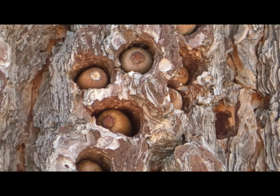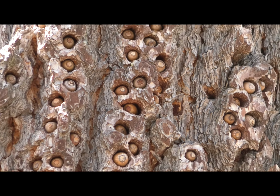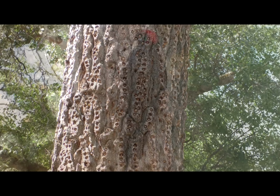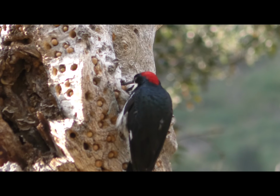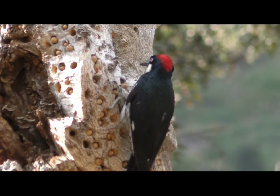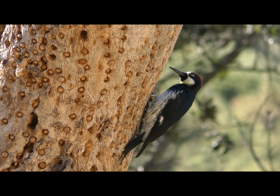So what makes acorn woodpeckers unique? Let's start with their storing of acorns in a large collection of holes called a granary. The granary is communal, with all members of a group contributing. The woodpeckers don't enter the cambium layer of a tree with their hole producing, so the tree is not harmed. As acorns dry, they shrink, and they have to be moved to a smaller hole.